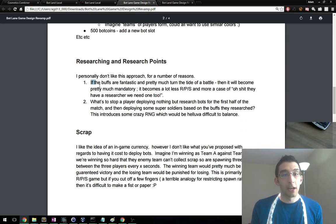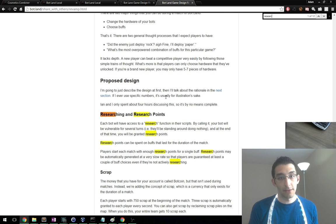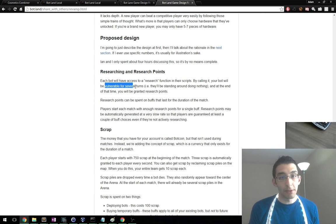Okay, anyway, research, the way I looked at this, like I said, is that research points are something that you could get by just kind of standing around doing nothing. You have an opportunity cost there. And the way that I describe this in here of research is you would be vulnerable for several turns. So imagine if you call the research function, your bot just kind of stands there and maybe opens up a solar panel or a radar dish or something like that. And then 4 or 5 turns later, it says done, and here's 5 research points I just acquired.